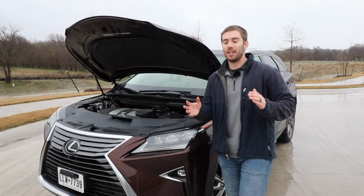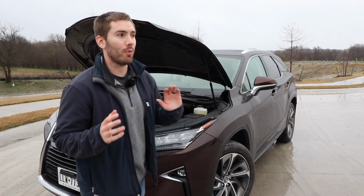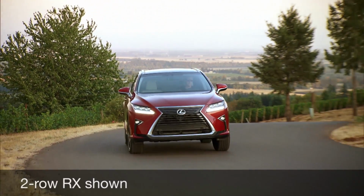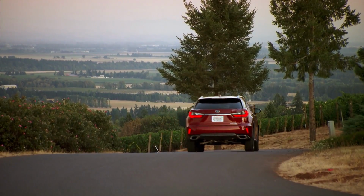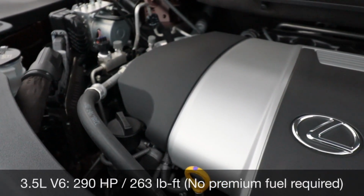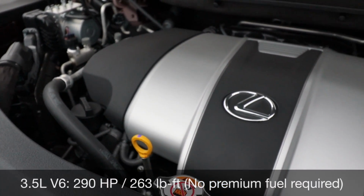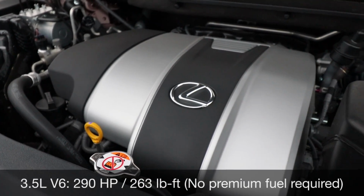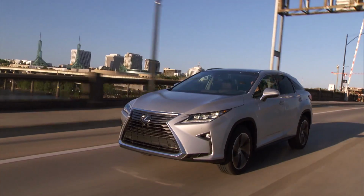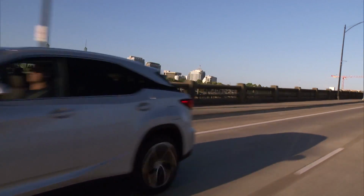Under the hood of the RX is probably exactly what a lot of you are gonna want in a vehicle like this. It's smooth, it's non-turbo, it's a 3.5 liter V6 with Toyota Lexus's D4S technology, so it's direct and port injected. This engine right here in the RX 350L is gonna give you 290 horsepower, 263 pound-feet of torque. Both of those numbers a little bit lower than the regular one because we don't have the same exhaust due to the longer body on here.